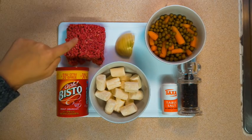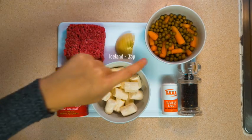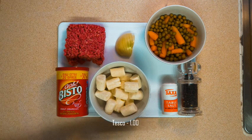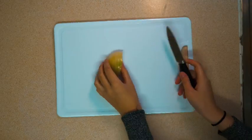Oh, I love a good pie. Using mince, veg, onion, gravy granules, frozen mash, looks like bananas to me, and salt and pepper to season. Begin by chopping the onion.